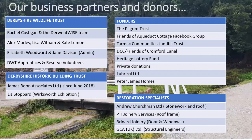But none of this would have happened without the amazing support that we've had from individuals and organisations from across the community. It's been a true community-led project, in my view, and that's been one of the most heartwarming aspects of it all. There are three main groups. The first one on this slide, these are the organisations which have made a special contribution to the project right from the beginning, starting with the partnership between Derbyshire Wildlife Trust and DHBT. Then there's eight funders. Pilgrim Trust, as of course I mentioned, is the largest funder.